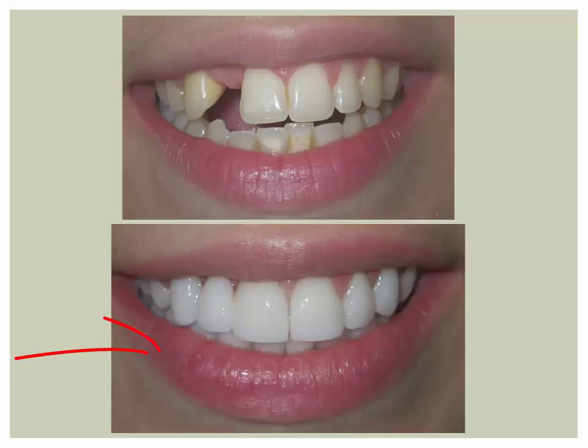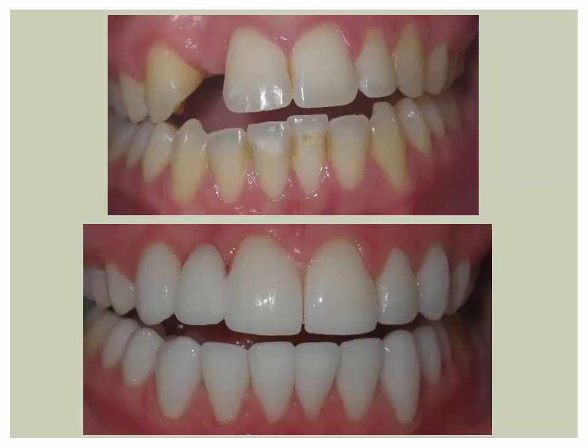So on the bottom are the final results. We have a permanent bridge in the space where the tooth was missing, and we crowned and veneered the rest of her teeth to do her smile makeover. And here's a close-up view of the before and after.